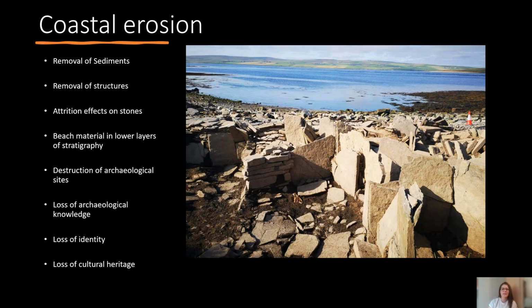So by using 3D digital documentation, we're able to manage, monitor, and aid in conservation. As well as that, we can use these as possible predictions, predicting key areas on a site which need excavating. So there are many advantages of using digital documentation.